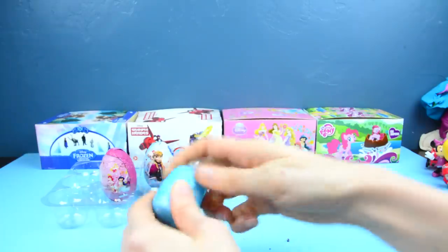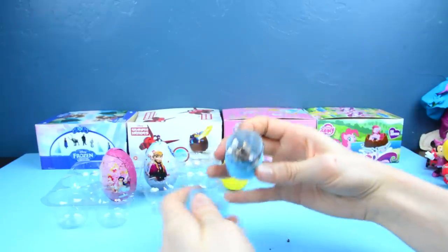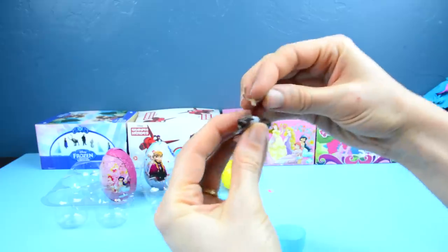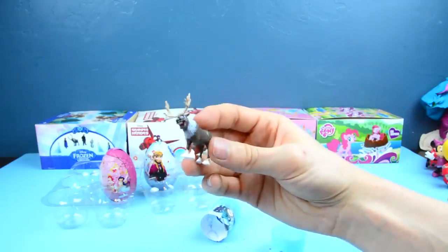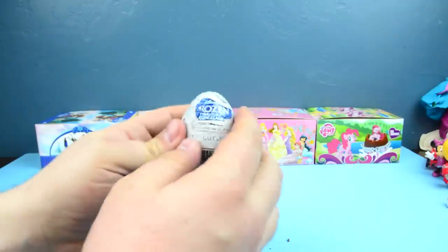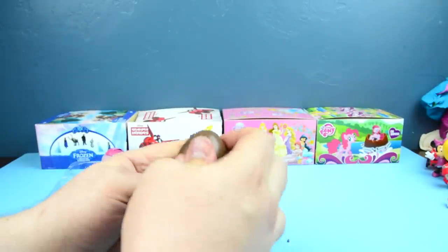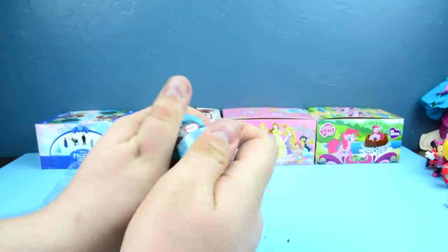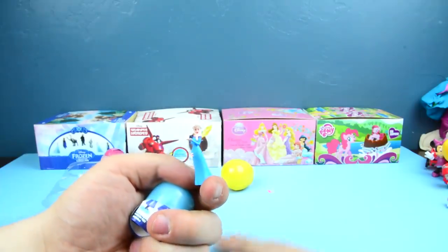Maybe Sven would be nice? Or an Anna. Sven, I'm good at guessing these ones. Now we just need Anna. Yes. Look at his funny expression. All right, I'm gonna go with hopefully Anna, right? Okay. We just need Anna to complete the set. Not the set, but get all of the characters. Another Elsa. Three Elsas. Wow. Three Gogos and three Elsas.